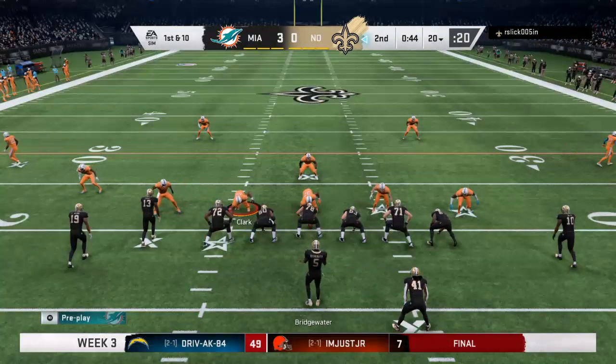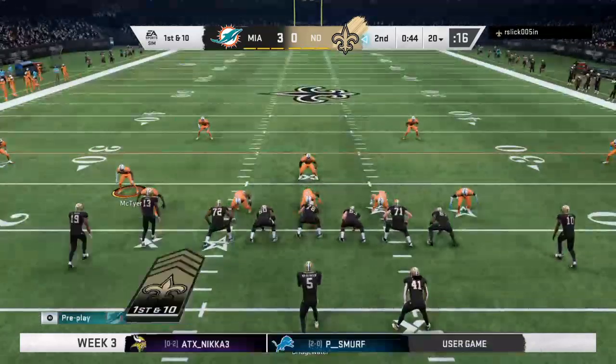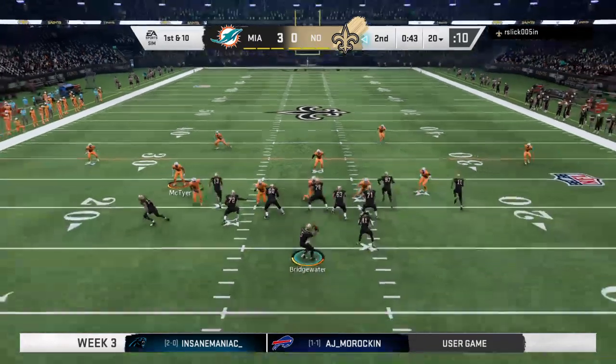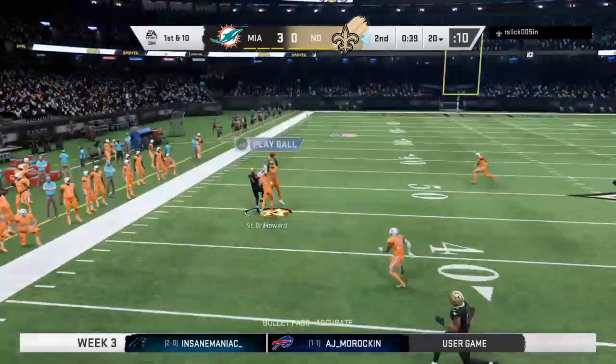Getting set for their next drive, the New Orleans offense. Down 3, under a minute to go. How aggressive are you going to be in this spot? Not as aggressive as I probably would want to be. Only down 3. I mean, it might as well be even going into the half. That's not a deficit that makes me want to push it.